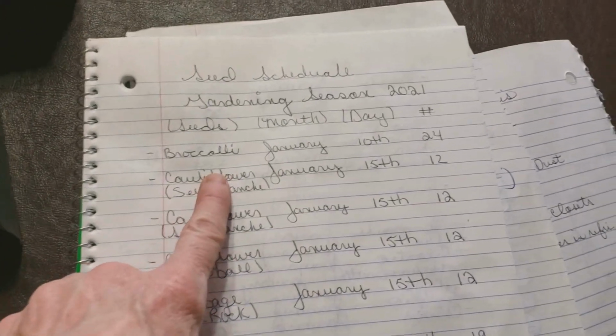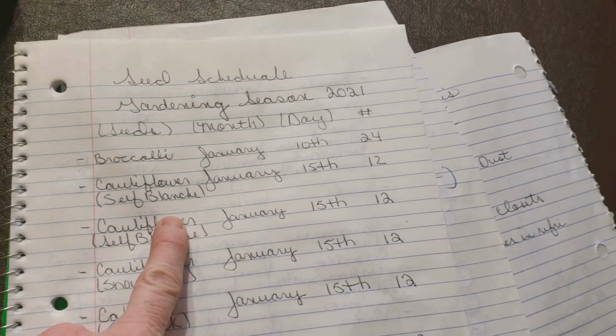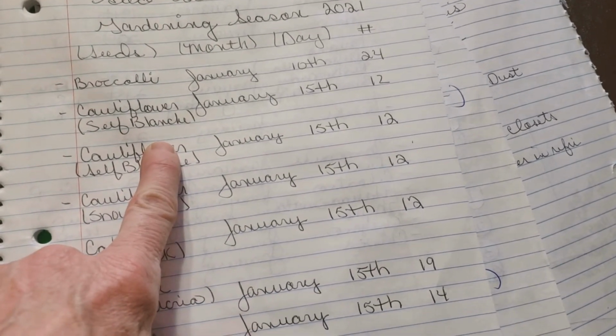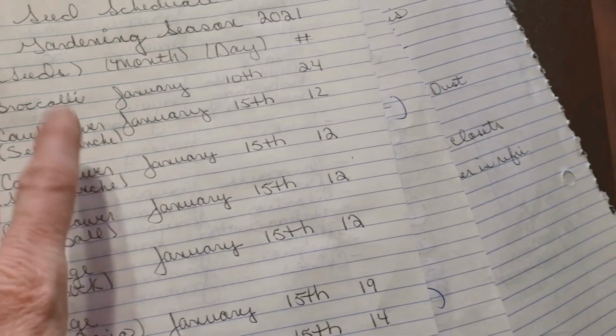And then here you go, which mine are going to be all mixed in. I did broccoli January the 10th, and I planted 24. That's how I keep it organized. Not now, though, because some of the red spoons that I recycled, the names were missing, and I did it in a permanent magic marker.